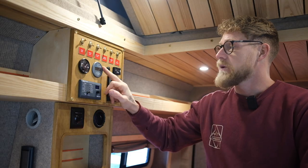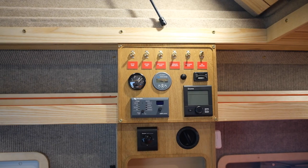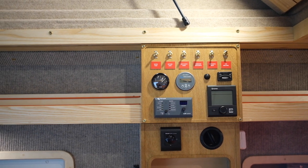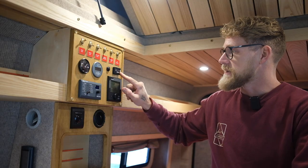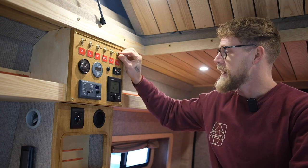We have the Victron BMV, which is your main way to monitor how much power you have left in your Victron lithium battery, how much charge you have coming in from your solar, from your Victron Orion DC-DC charger, or via your MultiPlus charger. This is the level for the underslung LPG tank, so once you turn that on, it'll give you a gauge on how much gas you have in the tank.